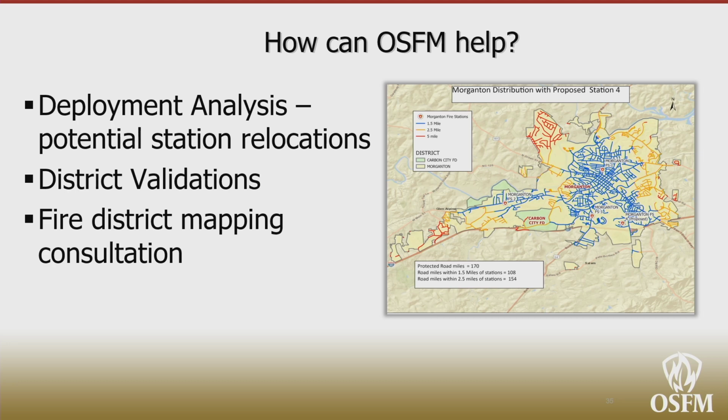District validations and just consulting with mapping your fire districts. And station relocation: a lot of times a fire chief would want to make a decision whether to move a certain engine or ladder. A ladder truck is very important and can have a big impact on a rating. If you move that ladder truck to another station, it could really impact the total mileage. So we'll run those for you.